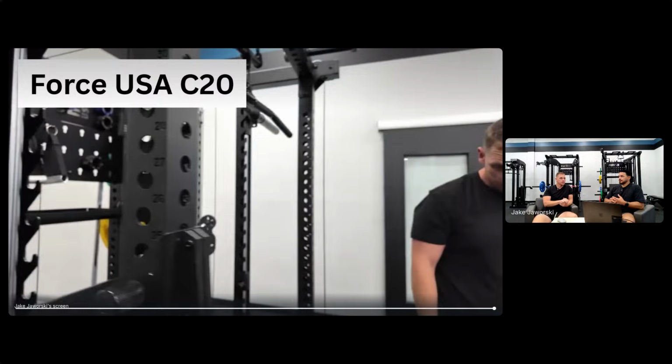Yeah, and they have warranties. I'm not sure if you buy something like this from Amazon, trying to contact their customer service is probably not going to be the easiest thing to do. Also, what if they go out of business? Yeah, so those are some things that you get with buying something from Force USA.